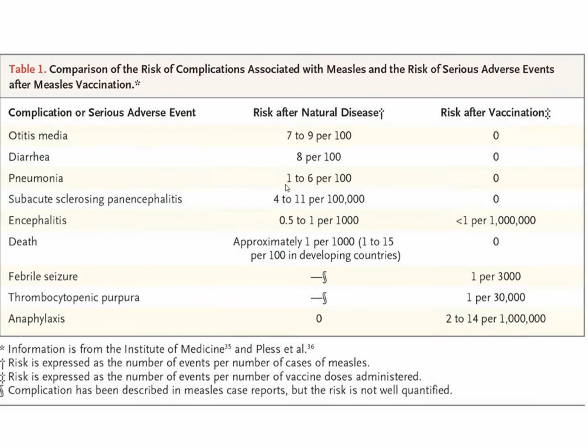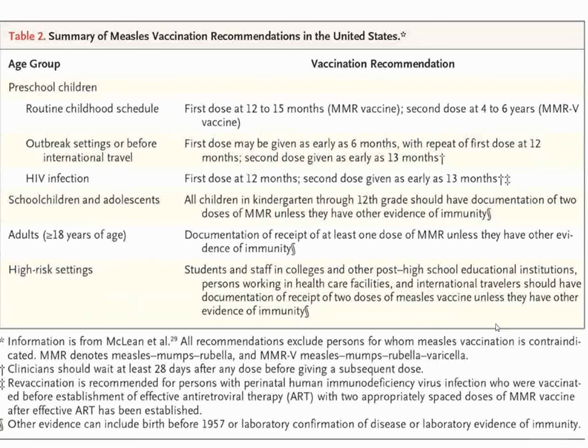They commonly get diarrhea, some get pneumonia, subacute sclerosing panencephalitis, we don't want that. Encephalitis, don't want that either. And some patients die from measles. That's the risk after natural disease. The risk after vaccination, these morbid events, in essence, disappear. So this is a wonderful vaccine.